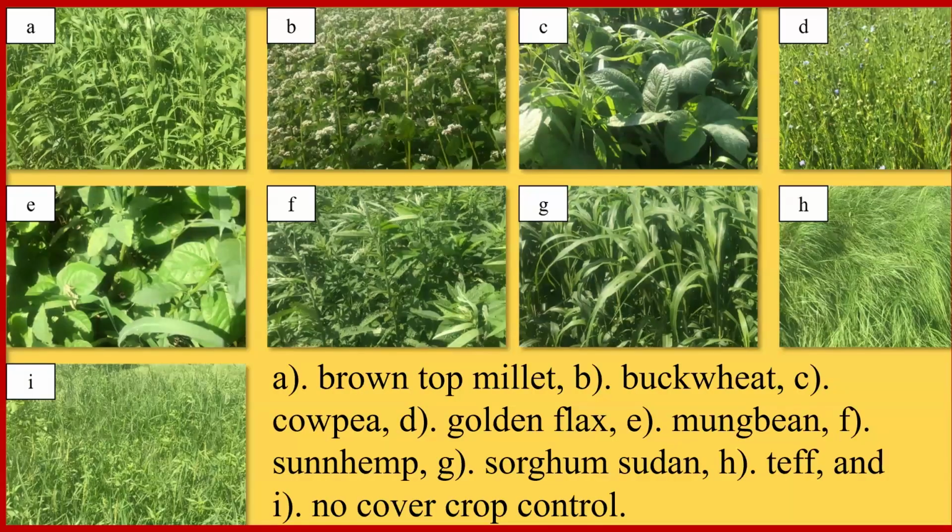And these are just pictures of those cover crops. A is brown top millet, B is buckwheat, and C is cowpea, golden flax, and mung bean, where you can see many weeds poking out. We had the sun hemp and sorghum Sudan grass, and then our teff is all the way on the right, and then our no cover crop weedy control.